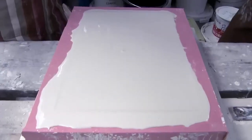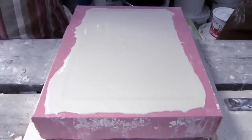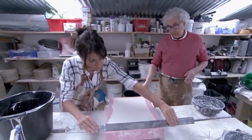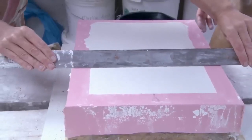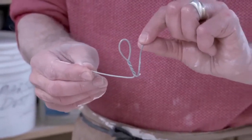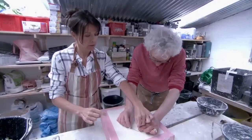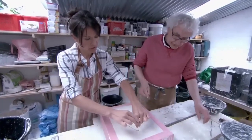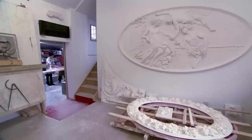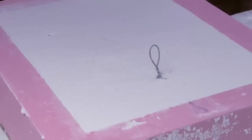Once the plaster is set a little, the overfill is screed off using a straight edge. Slowly or one big fast movement? Slowly. In order for the piece to be hung on a wall, a wire hook is embedded in the drying plaster, and it's then left to set. Just try and push it in a bit. An hour or so later, the plaster has fully hardened, so the case and silicon mould can be removed.